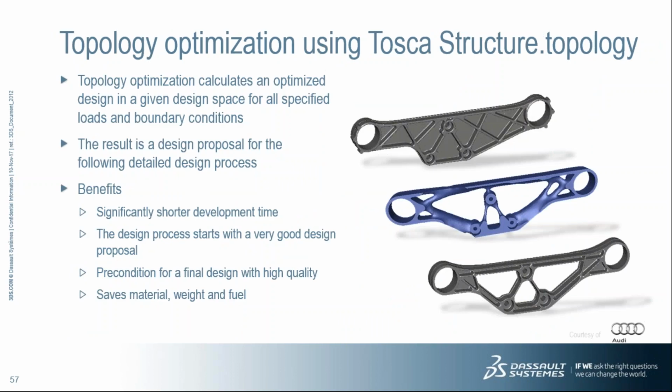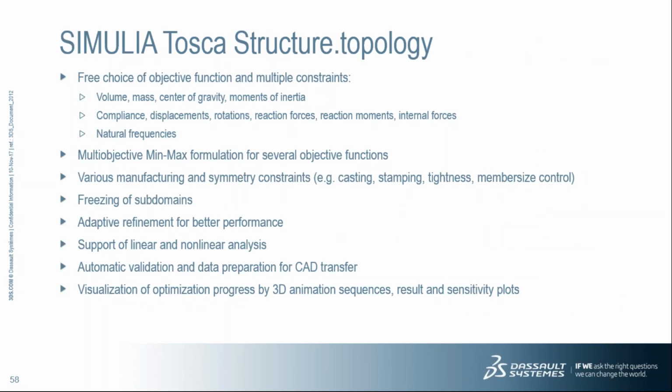The first product is Tosca Structure Topology. Topology optimization calculates an optimized design in a given design space for all specified loads and boundary conditions. The result is a design proposal for the given design space. Benefits include a significantly shorter development time, which helps you start with a very good design proposal and save material, weight, and fuel, as well as prediction of a final design of high quality. Some of the choices are volume, mass, center of gravity, and moment of inertia. Some multi constraints and objectives can be used here, as well as automatic validation and data preparation for CAD transfer, and visualization of optimization progress by 3D animation sequence results and sensitivity plots.